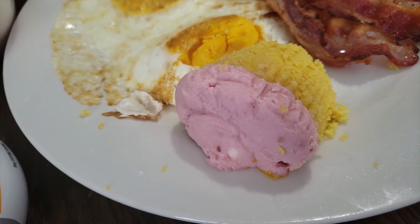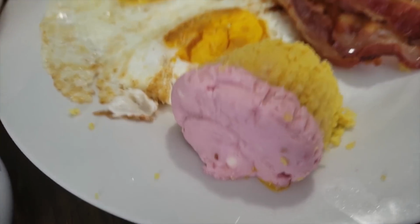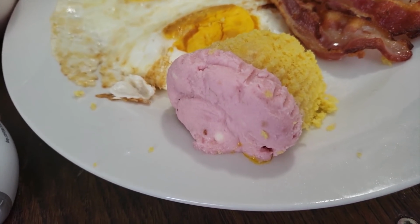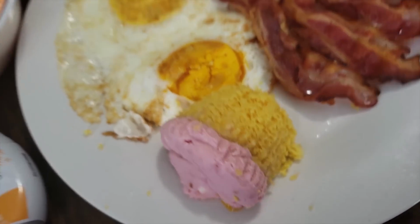Normally I would eat cheese, but I'm out of cheese, and so I have these because I picked them up today, and they are a little bit more fat, but about the same. Well, they're a little less protein, I guess, too, than cheese, but I'm eating it.